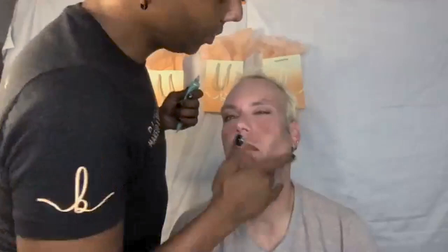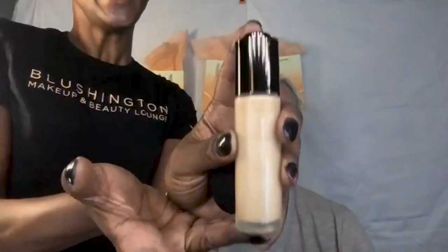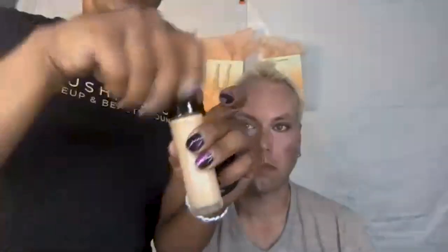You can also apply it with the beauty blender. It does the job as well. And today I'm going to be using Aqualuminous by Becca. It's very light and it's iridescent. It's luminous. So it's a great foundation for your Zoom meeting. Why? Because your skin is gonna be nice and glowy, and once you contour it, it's gonna look really, really pretty.